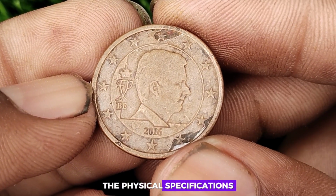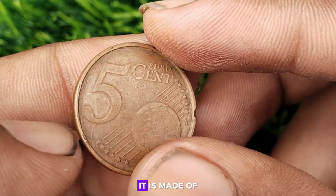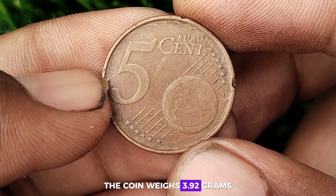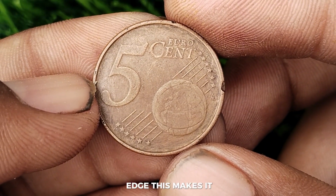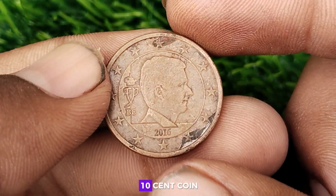The physical specifications of the 5-cent coin have been carefully standardized. It is made of copper-covered steel, giving it its distinct reddish-brown color. The coin weighs 3.92 grams, measures 21.25 millimeters in diameter, and has a smooth edge. This makes it slightly larger and heavier than the 2-cent, but smaller than the 10-cent coin.